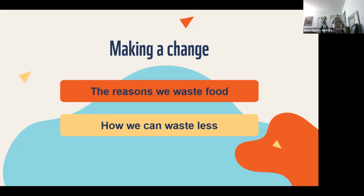Some of the reasons we waste food, how we can waste less, and so what can we do about this? Well, we can't change things where food is grown or stored or processed, as we talked about the different journey that food takes, or when it's shipped to the store. So how can we change or slow this? It helps to look at why so much food and water we waste in our everyday lives. How much and why? And how about in your home?